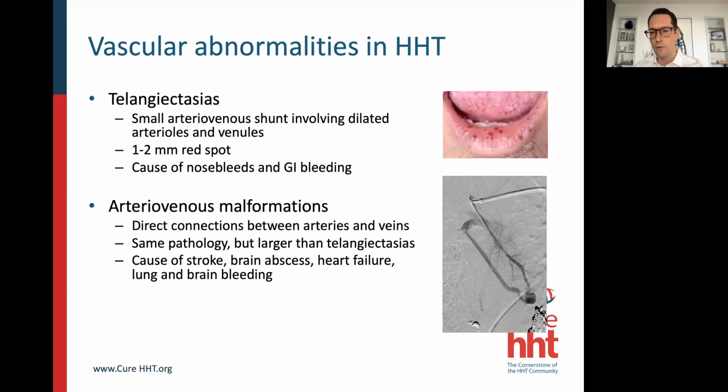And then the second main category of abnormalities with HHT are these larger arteriovenous malformations, which are kind of like a telangiectasia, but on a much larger scale. These are still a direct connection between an artery and a vein, but instead of being a tiny 1 or 2 millimeter spot, these are a larger connection. And on this picture that you can see in the lower right, this is actually out in the lung. This is an angiogram image, and we've selected out a little artery of the lung, and we inject contrast dye, and you can see the contrast dye passing into a dilated nidus, or the core of the AVM, and then it drains directly into a pulmonary vein. And this is abnormal.